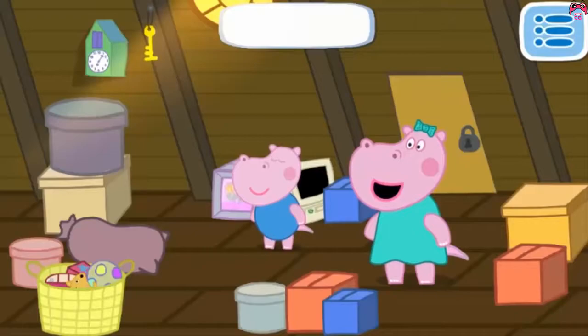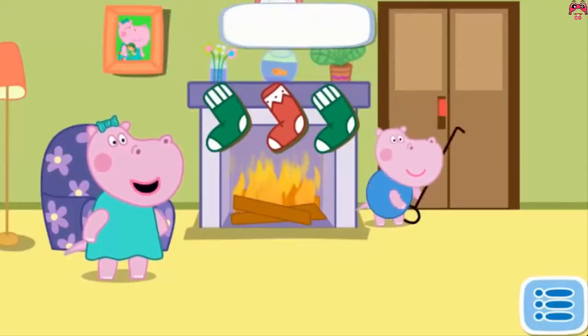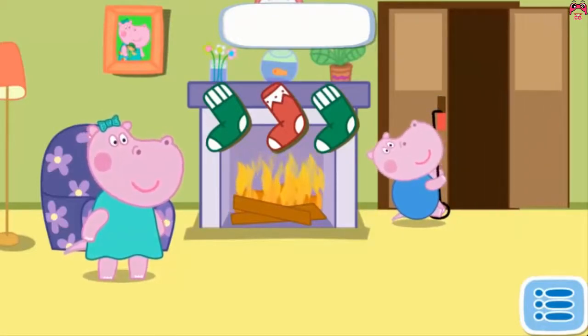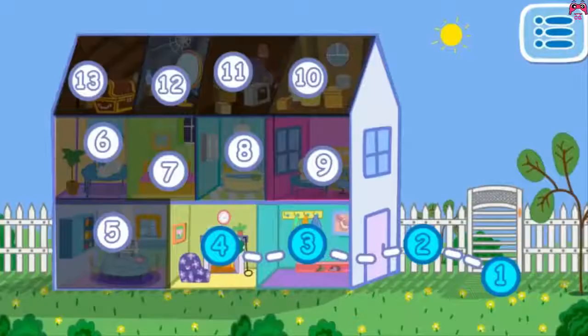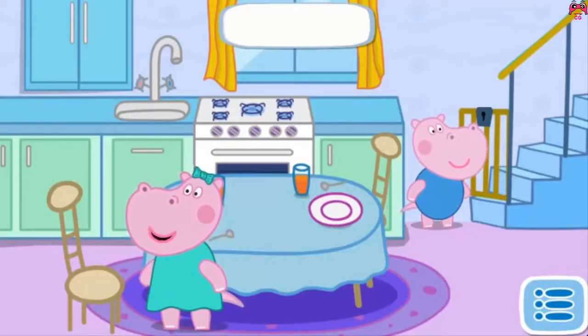You should not do it. Wrong. Wrong. Yes. Let's open the door. The passage to the second floor is closed. The key lies in the cabinet above the sink. But it is too high. What can we use?